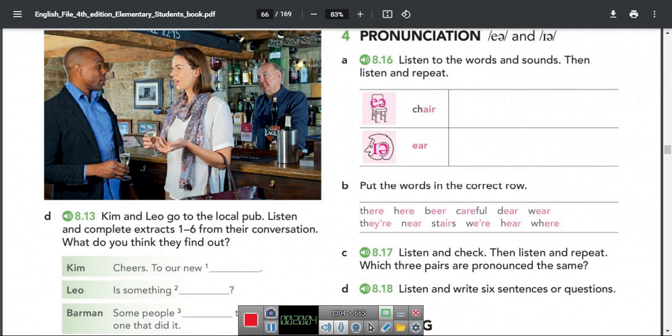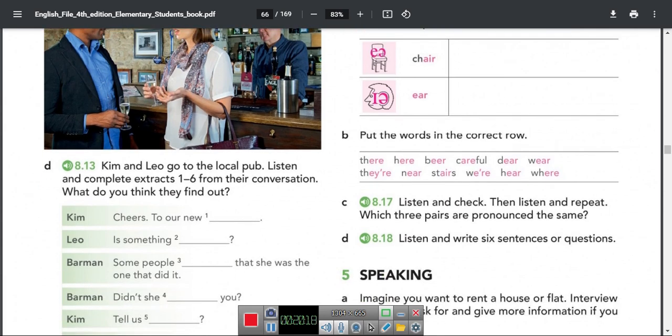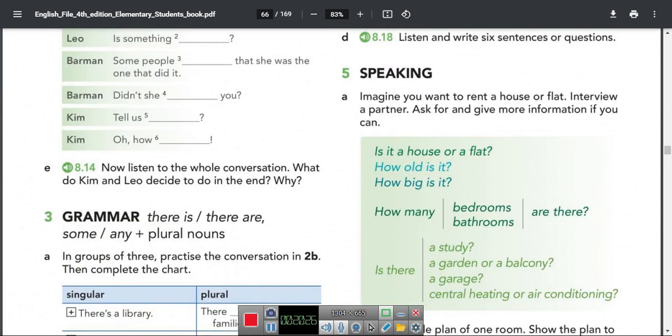Первый дифтонг air, второй дифтонг ear. Now please put the words in the correct row. Распределите слова, где будет дифтонг air а где дифтонг ear. And then we'll do some exercises on pronunciation.